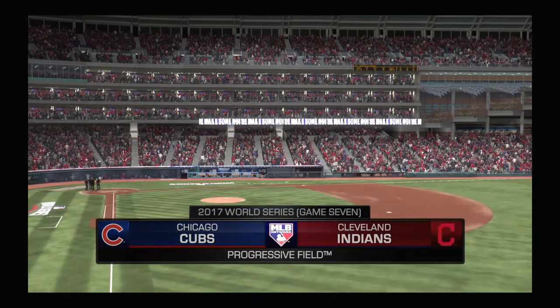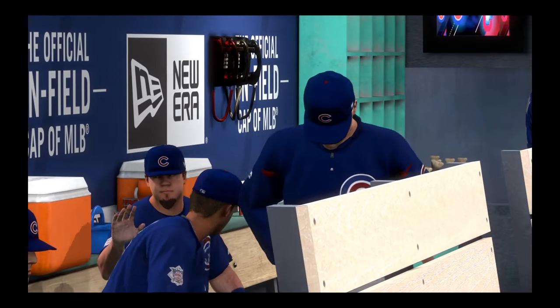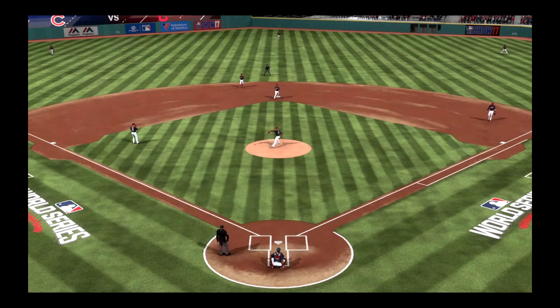The crowd is ready to erupt as their guys get set to take the field. Let's join public address announcer Mike Carlucci. With that, a look at the Cubbies starting lineup. Who stands out to you, Danny?